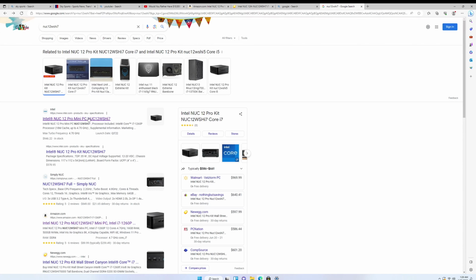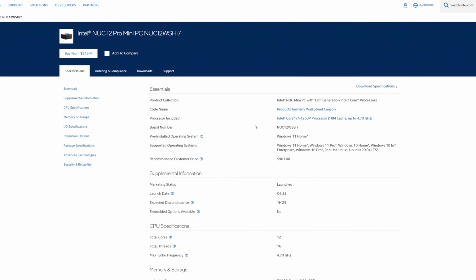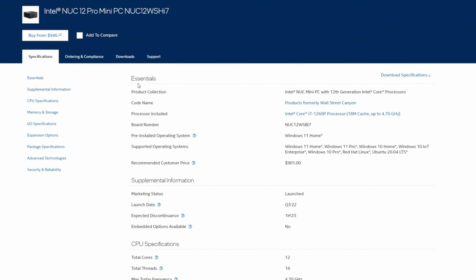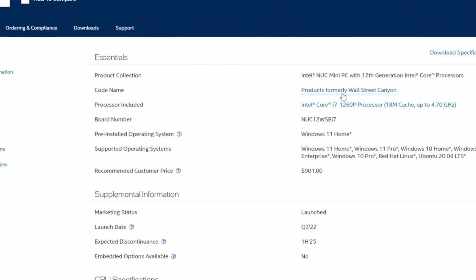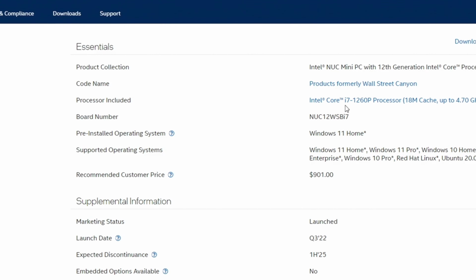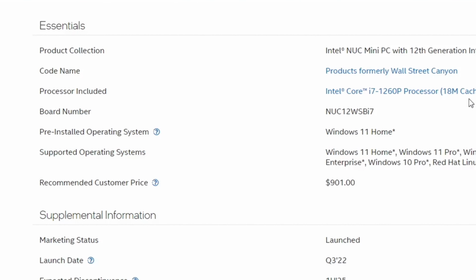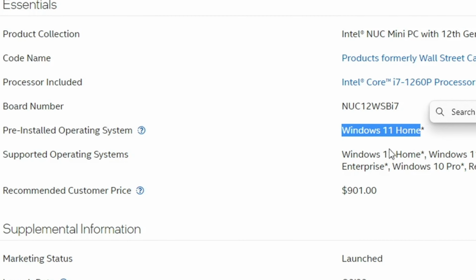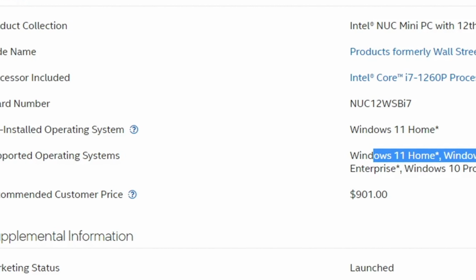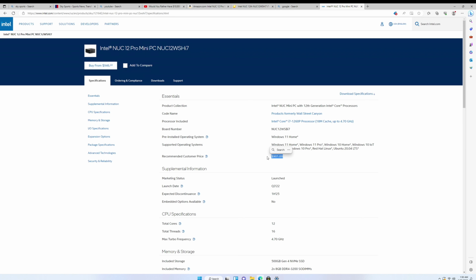And some can argue that you can play games on this, but I'm not using this to play games. I'm using this for IT labs and whatnot. You can see here is the official product page of this, and I can link this in the video description if you like. This thing is a product family called Wall Street Canyon, and you can see it's running an i7, 18 megabyte cache, up to 4.7 gigahertz speed. You can get it with Windows Home OS, or you can also get it with Windows 11 Pro. I got it with Windows 11 Pro. It's an estimated retail fee of $900. I paid a fraction of that, so pretty lucky for that.